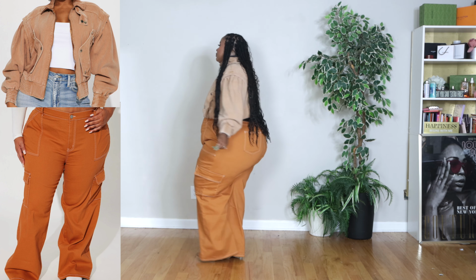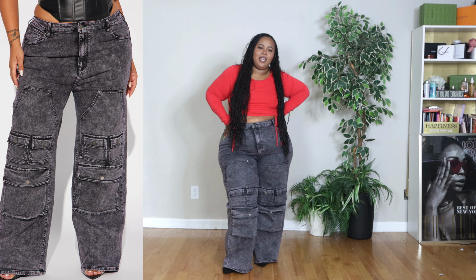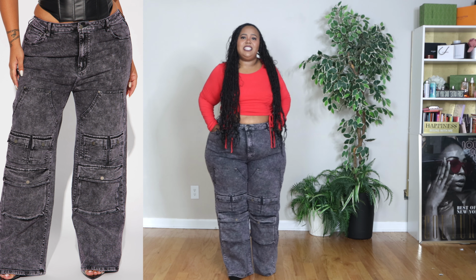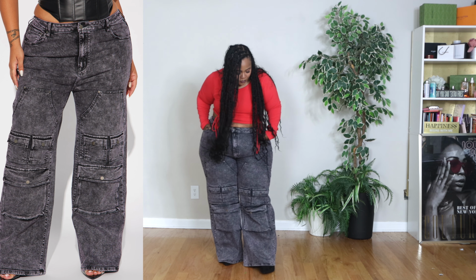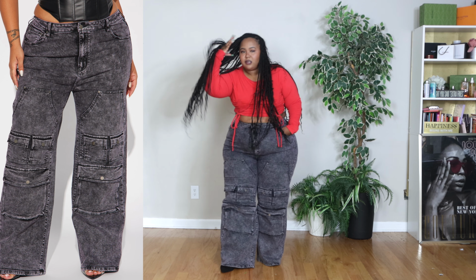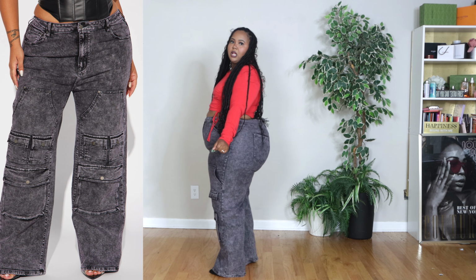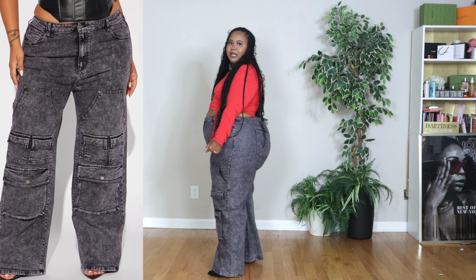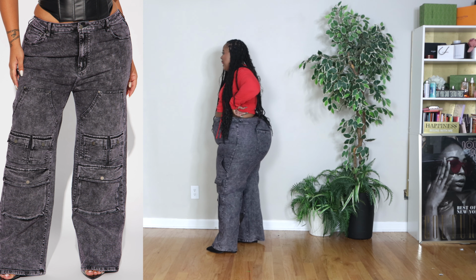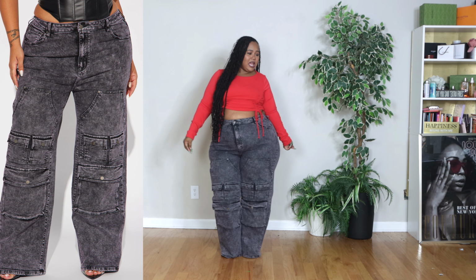Let's keep going. Okay, so I may have spoken too soon earlier when I said that other pair was my favorite because, baby, we getting somewhere. I love these. I feel like these fit me the best so far. They are definitely wide leg. I paired it with some thigh high Fashion Nova boots I already owned. So stinking cute. Like, look at the material. Yes, let me look at myself. It's a vibe.